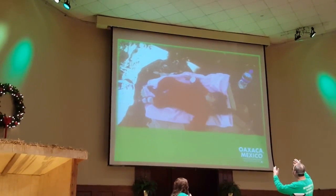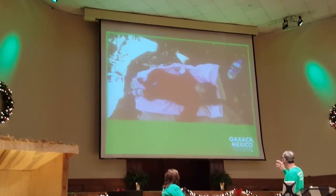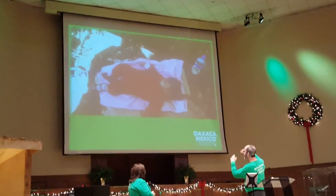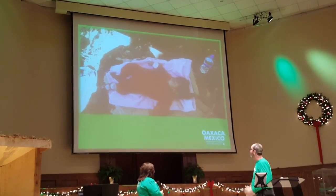Here's our beautiful little baby up there. The families are just all in, and so many of the moms were cooking, and she put her child down on cardboard on the dirt with a blanket on top of that, and that's just the way they roll with it there. They don't have a nice nursery like we do, right? But they make it work.